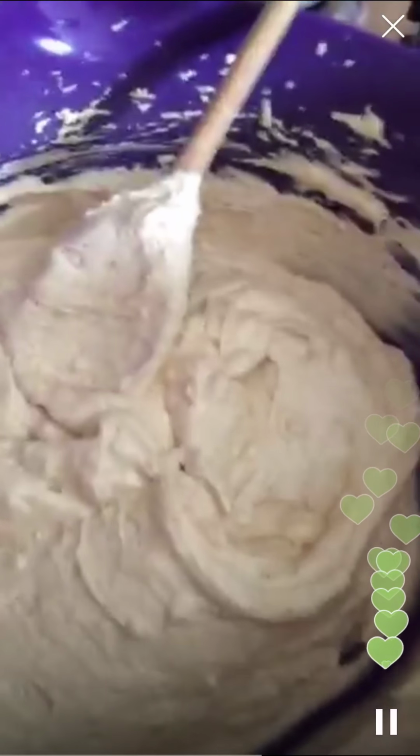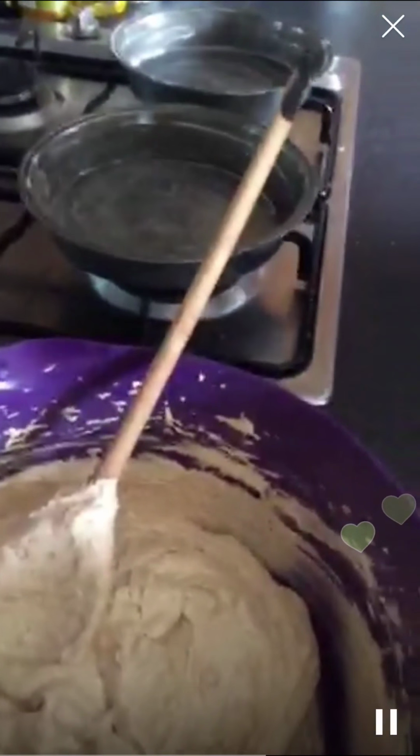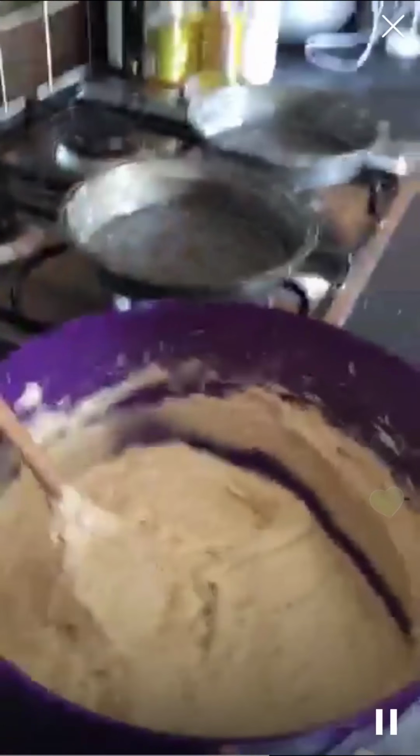Sorry, noisy children in the background. So I've already greased my two tins. They're roughly about, it says 20 centimetre round tins. These are the only tins I've got, so that's what I'm making do with. I would normally use lining paper, but I've run out. So I've just really, really super greased them in the hope that my cake doesn't stick, which it could all go horribly wrong.